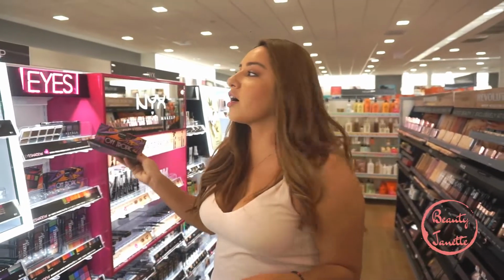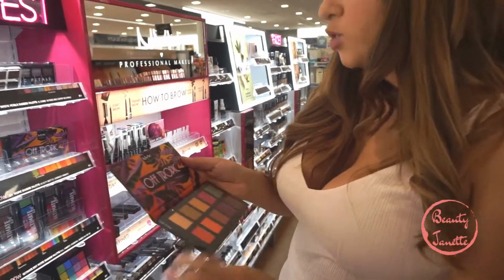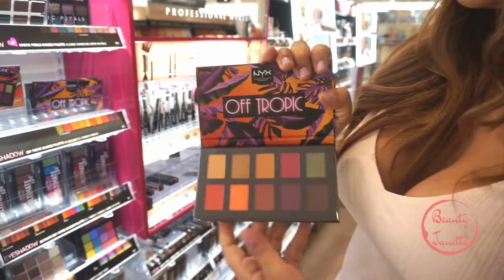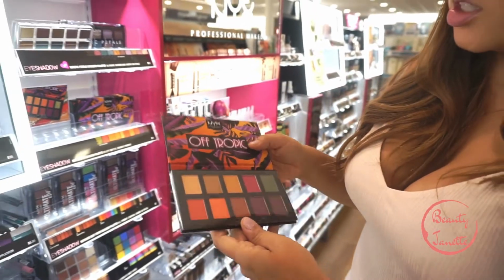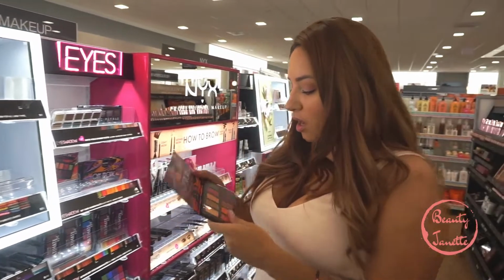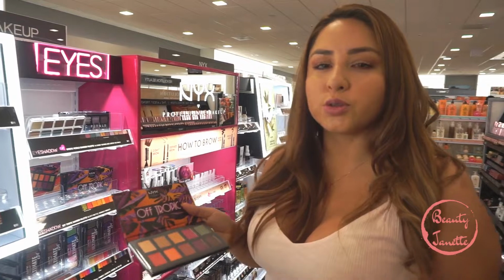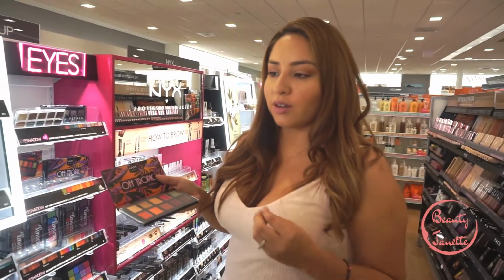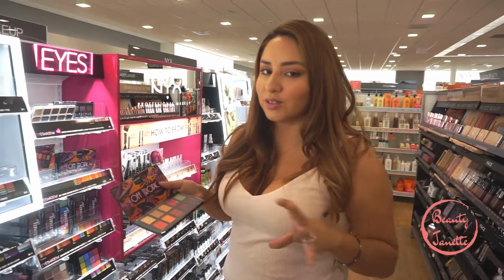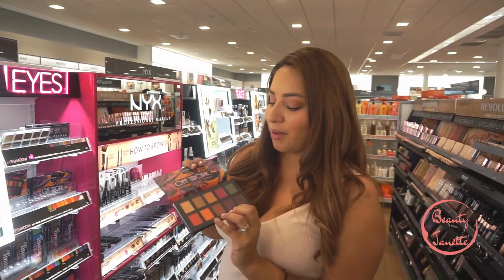Guys, here we are at the Lips and Eyes section of NYX, and they have these Off Tropic palettes, which is tropical vibes. It's $20, and it has matte tones and shimmery tones. It's so cute. I love them all because they're colorful, but you're still able to create a more neutral look. I love browns and oranges and stuff like that, so I feel like this is a palette for me.